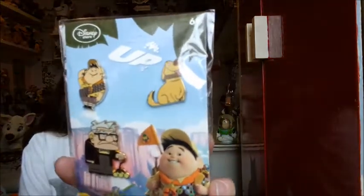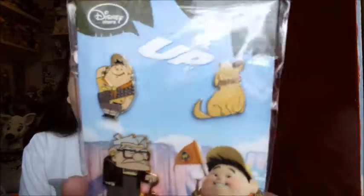I know they brought some new ones out in Disneyland Paris, and I was kind of hoping they'd release some over here with Shop Disney UK having Disneyland Paris pins on, but sadly they didn't. So I got these ones instead.